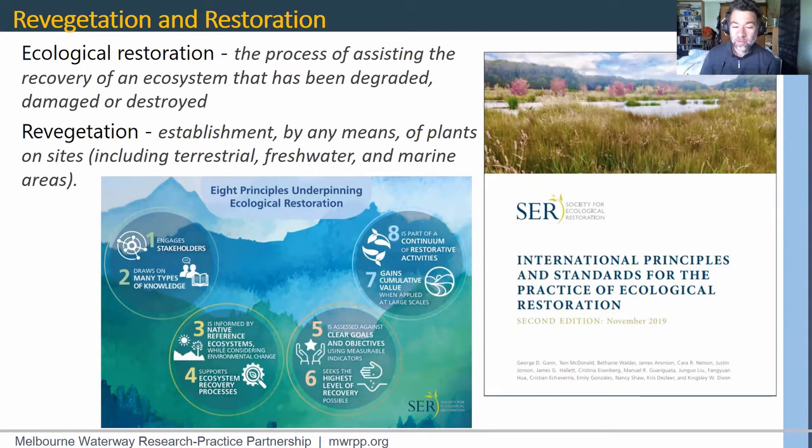And number 5 is really important. It's having really clear goals and objectives about what you're trying to restore and how you're going to measure it. And basically, we're aiming to get the highest level of recovery that we can in any given system. And overall, we want these systems to be part of the larger landscape and to connect through from small patches to larger remnant areas.